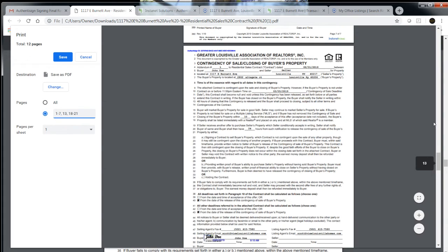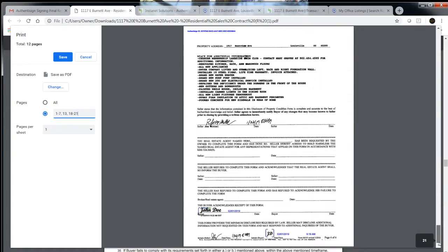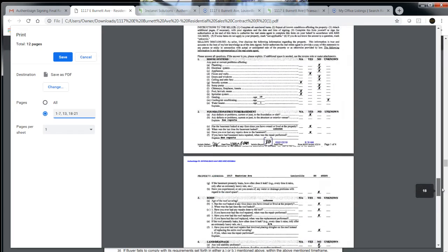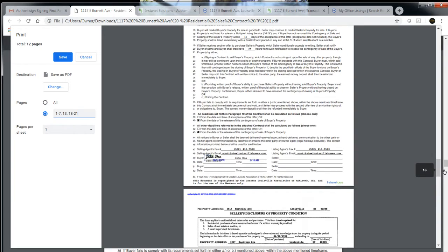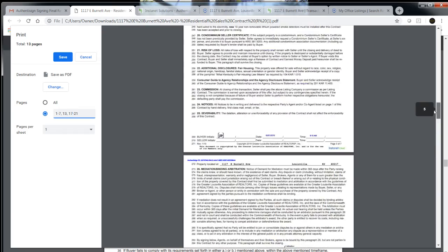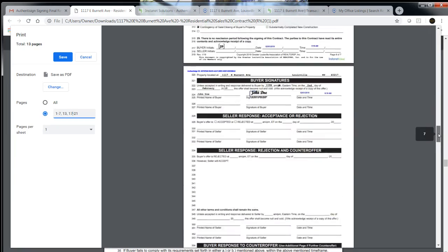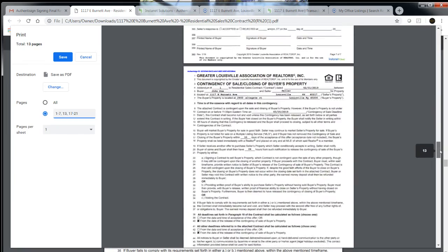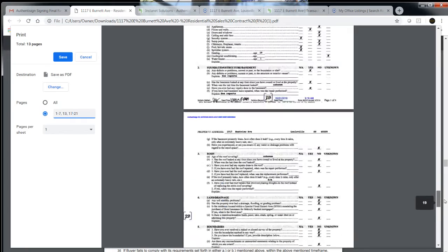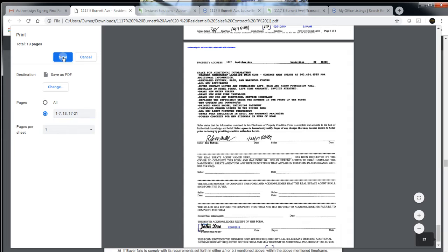I'm saving it as a PDF. If I scroll all the way down, okay, 18 through 21. So the problem is I don't have the lead-based paint disclosure, so it was actually the one before that, which is 17. So there's 17. So you can see here I'm only sending the agent the contract, and I'm sending them this, and I'm sending them this. So, and I hit save.